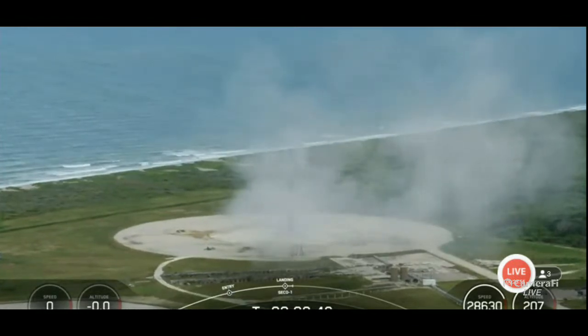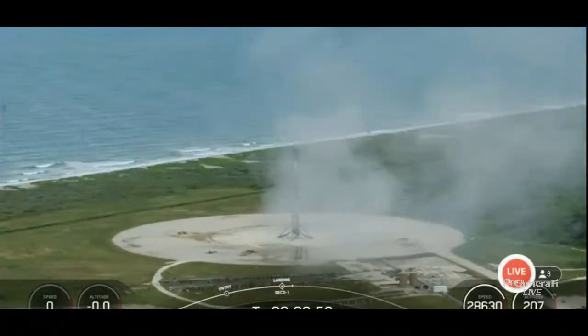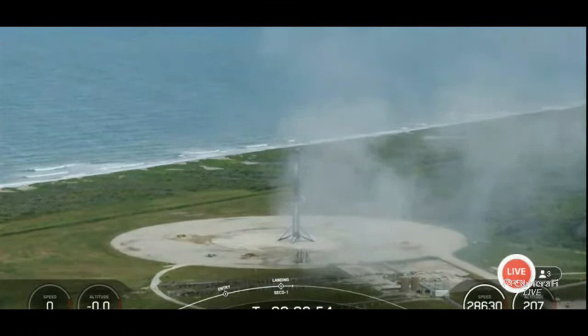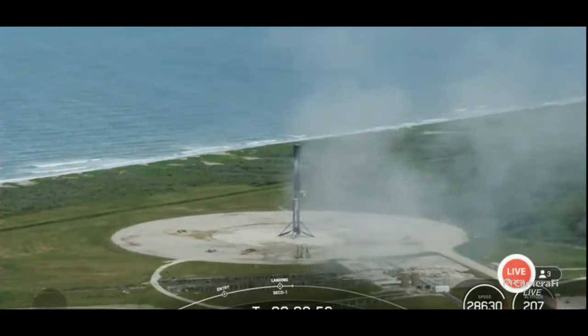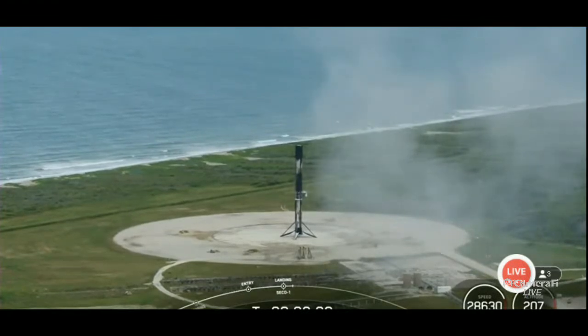Stage 1 nominal landing confirmed. And what a way to start the Transporter 2 mission. At the same time, we did have successful second stage, second engine cutoff, and confirmation of a nominal orbital insertion.